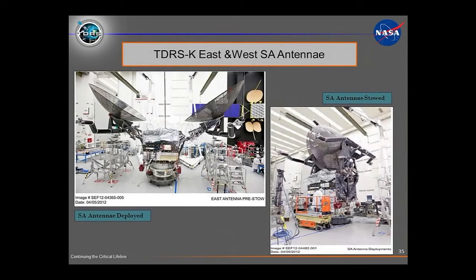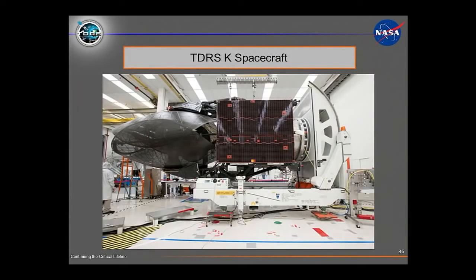Just some more pictures of the spacecraft with the booms being offloaded. You can kind of get a sense of how big they are. Next chart. And there's a rotating table there, that's with the single access reflectors in the stowed configuration, and that's what we have to do to them to fit them inside the launch vehicle fairing.